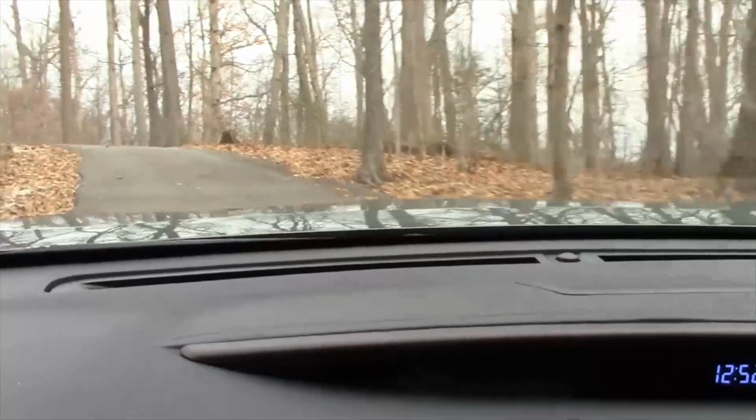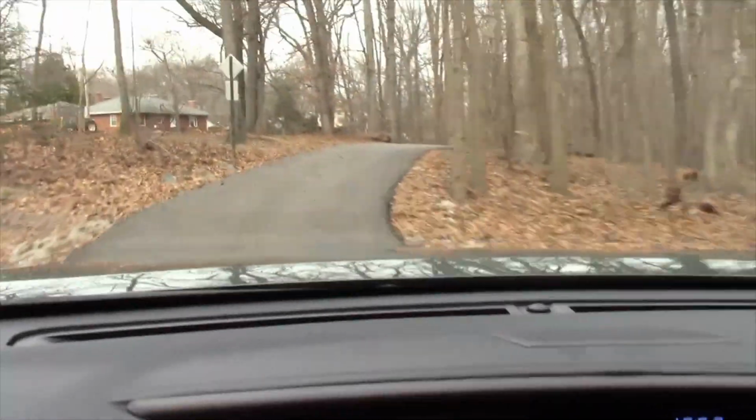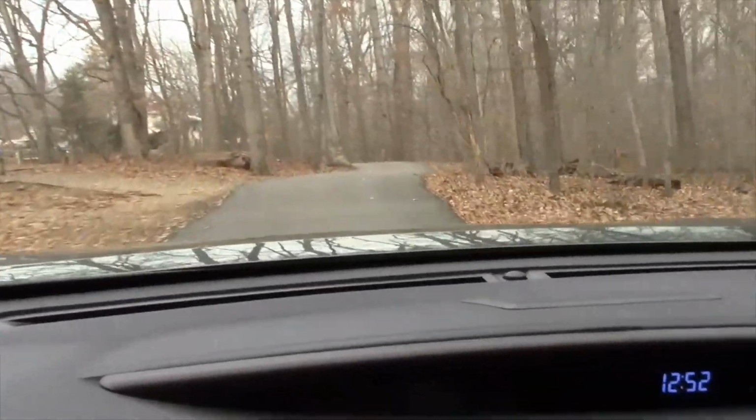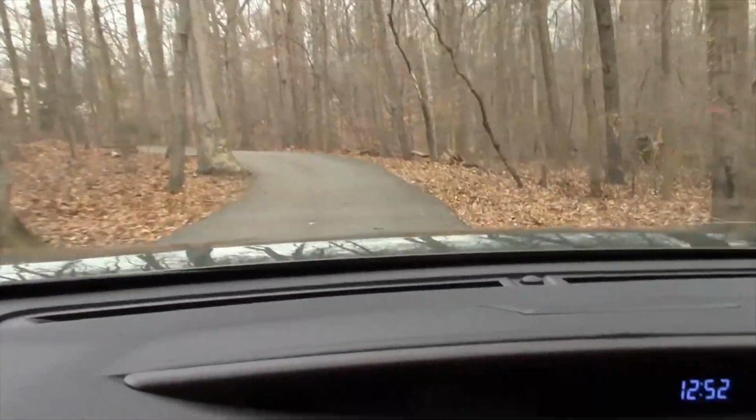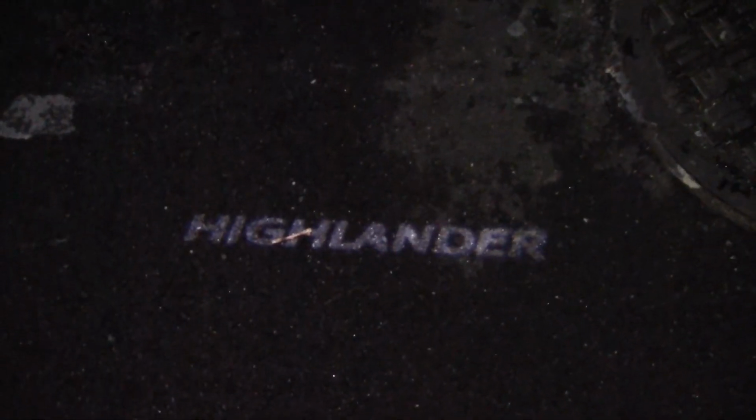which is really good. Of course, with a high center of gravity, we're not going to discuss its true handling too much, but it is definitely made to understeer a bit for safety, but certainly no slouch for a vehicle of this size. Part of the night look, this is actually shining on the ground.